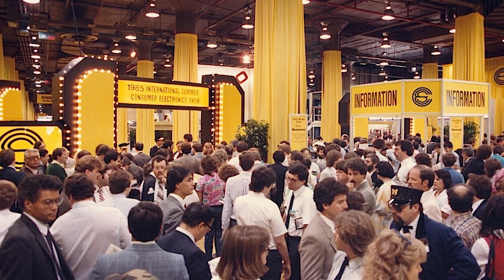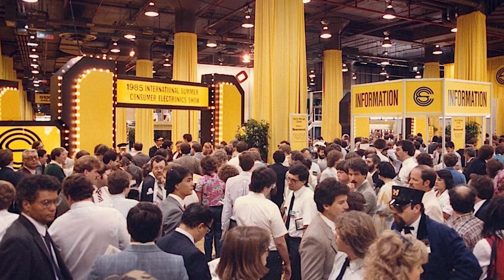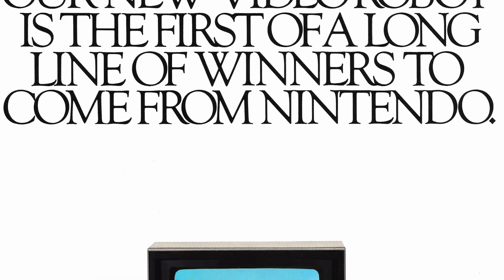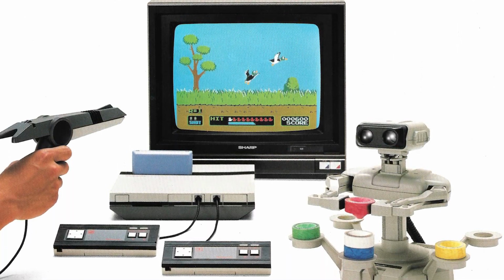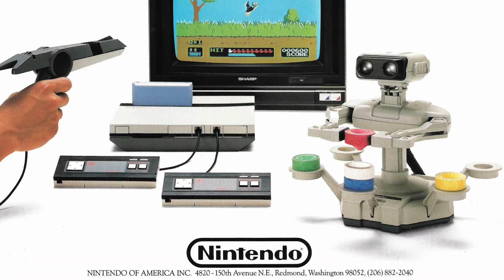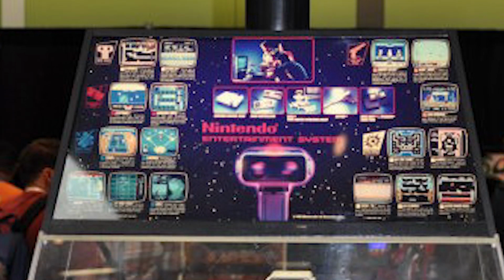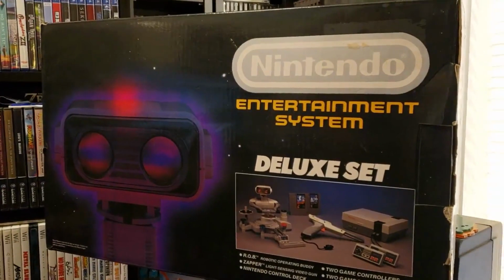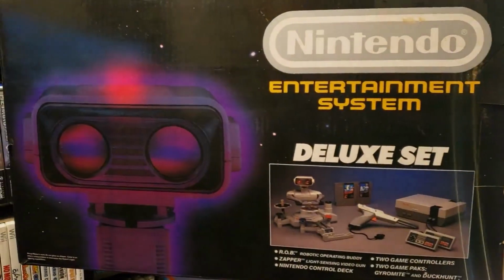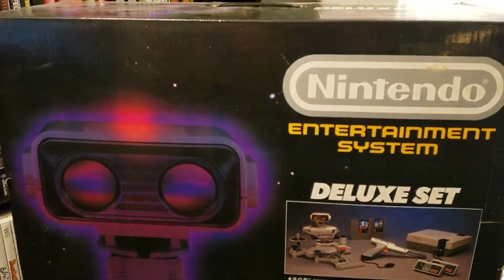R.O.B was unveiled to buyers of video games at the Summer Consumer Electronics Show in Chicago in June of 1985. The reception of R.O.B was pretty positive, however, no distributors would sign up to sell Nintendo systems in their stores. Nintendo instead went directly to retailers and offered to set up and market the console for the retailers. And in October of 1985, the Nintendo Entertainment System Deluxe set would go on sale in New York and LA, then nationwide in 1986, with R.O.B as the selling point.